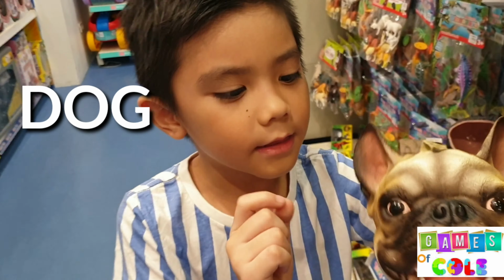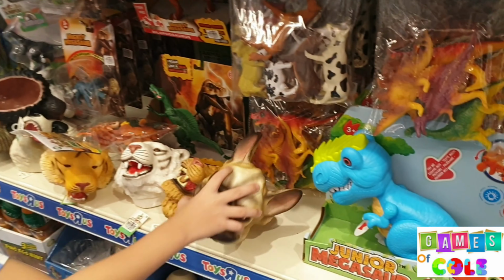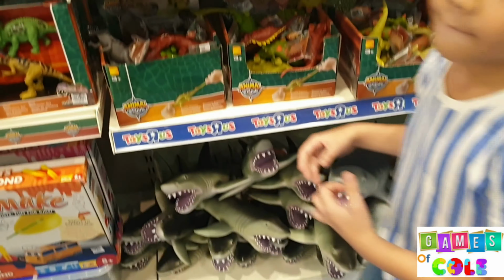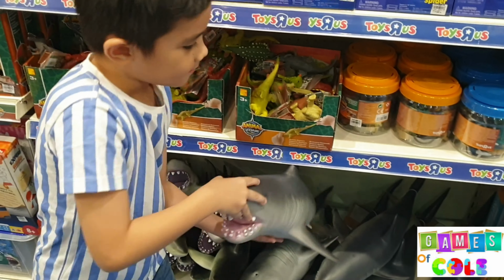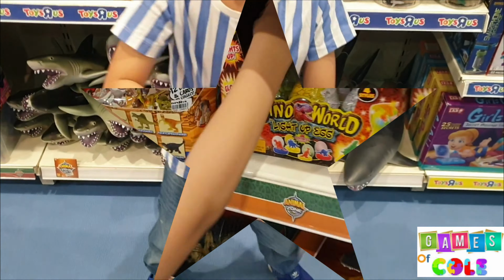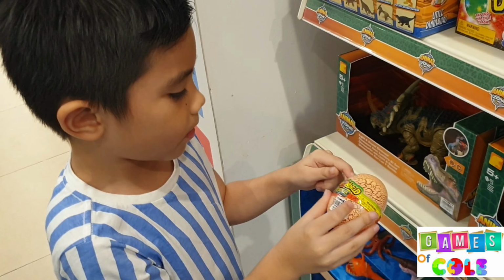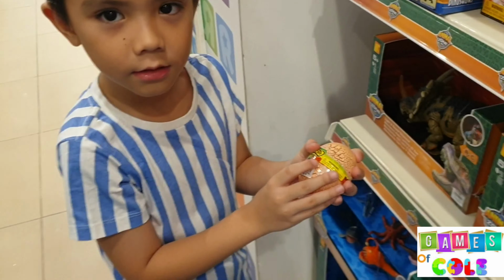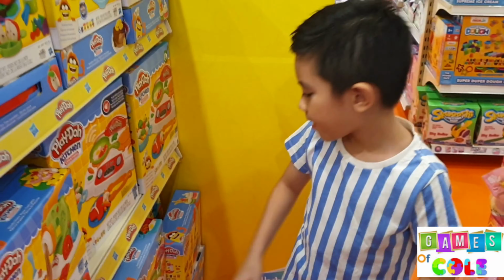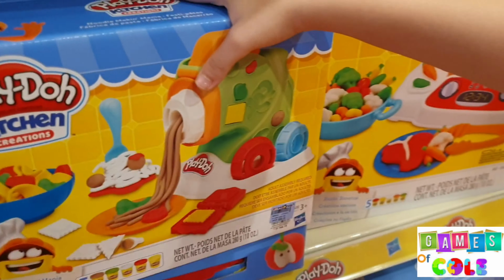This is a dog, and this is color brown and black. Let's look at more bright and colorful toys. Baby. Oh, this is the egg that lights up, and inside is a dinosaur. That's super cool. Bright and colorful. Let me go get it.